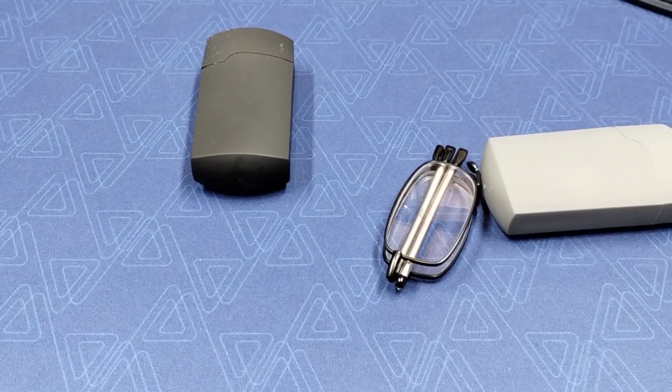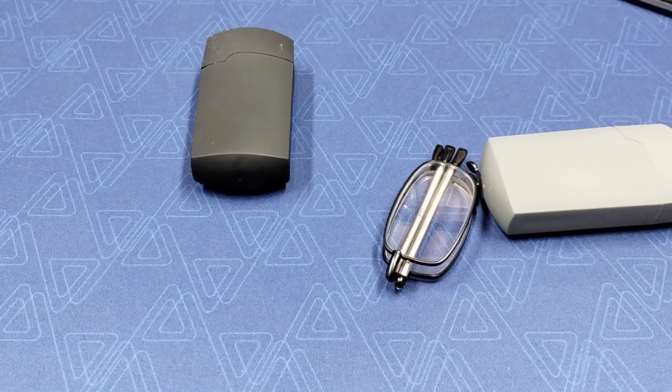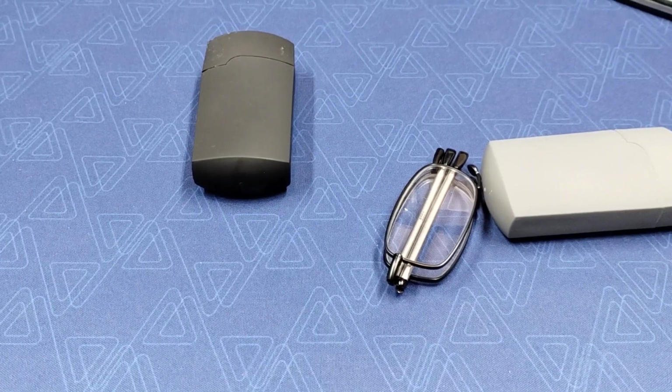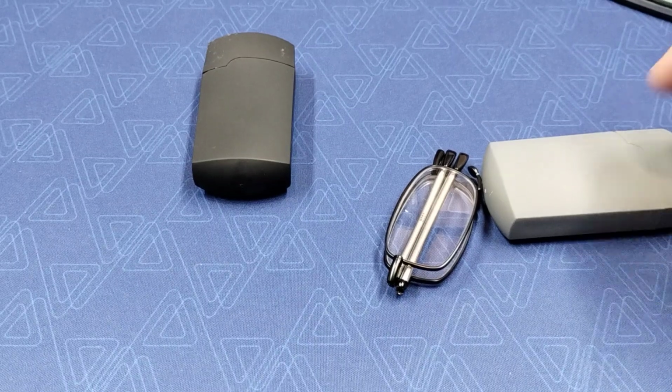But then I get these other ones for basically $7.50 a piece, and they're so convenient because, again, am I going to carry this big thing with me every day? I don't think so. So anyway, just a little something I want to throw in there with you.